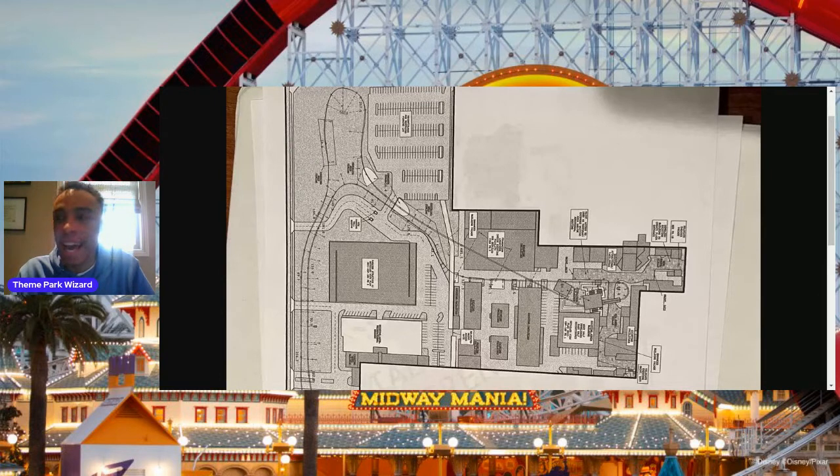It'll be a fantastic first impression for someone who's never been to Knott's Berry Farm, or for someone who hasn't been in a long time and is excited to go to the park. It'll be a great first impression. This massive 325-foot coaster just staring you right in the face.